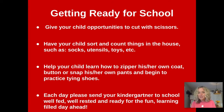And in the meantime, while they're learning how to tie their shoes, Velcro is awesome. Having Velcro on your shoes while you're learning to tie is what we would love to see. We often have 20 children in a kindergarten class, so the more children who have Velcro when they're learning how to tie, the better, because sometimes we can spend a lot of our day just tying shoes, because there are so many. So Velcro is a beautiful invention while you're learning how to tie your shoes.